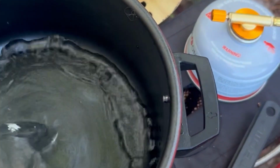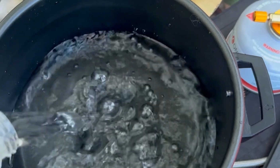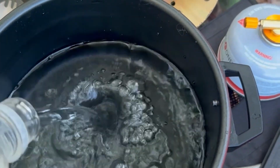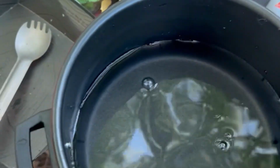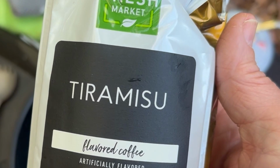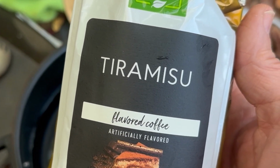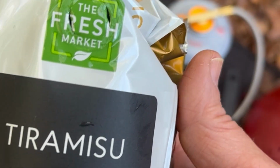Coffee time. This time we have some actually really good coffee. From Fresh Market, tiramisu flavored coffee. I haven't had this yet, so I'm really excited to try it.